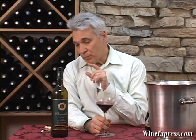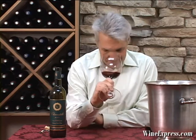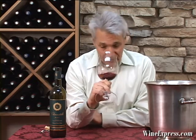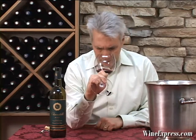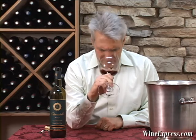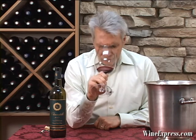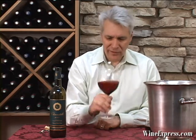A blend of 57% Merlot, 33% Cabernet Sauvignon, and 10% Cabernet Franc. So it's a real typical Bordeaux-style blend. And it's also a very characteristic Bordeaux-style nose with olive tapenade, black currants, hints of tobacco, cedar box. Really nice, stylish nose. Let's taste it.